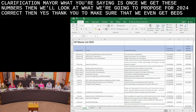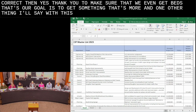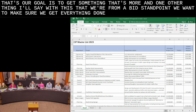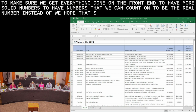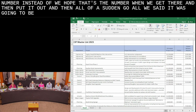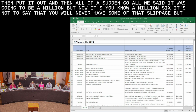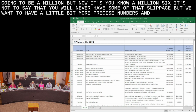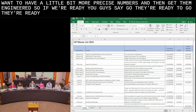It's just, at what point do we then decide what we're going forward with? Exactly, that's our goal. And one other thing I'll say with this, from a bid standpoint, we want to make sure we get everything done on the front end to have more solid numbers, numbers that we can count on to be the real number, instead of, we hope that's the number when we get there, and then put it out, and then all of a sudden go, well, we said it was going to be $1 million, but now it's $1.6 million. It's not to say that you won't ever have some of that slippage, but we want to have more precise numbers, and then get them engineered, so if you say go, they're ready to bid and go.